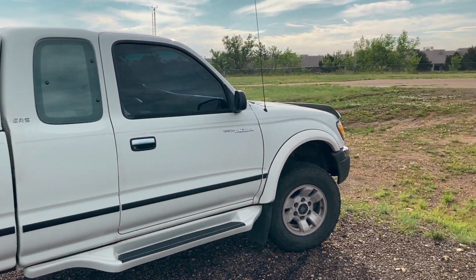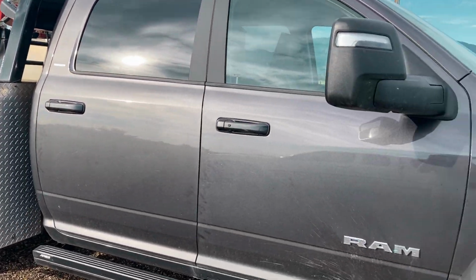So with that, buckle up your seatbelts and let's go do an excavation job today. And here's where we make the switch from my little golf cart to the bigger boy. I definitely was not planning on towing with that little Tacoma.